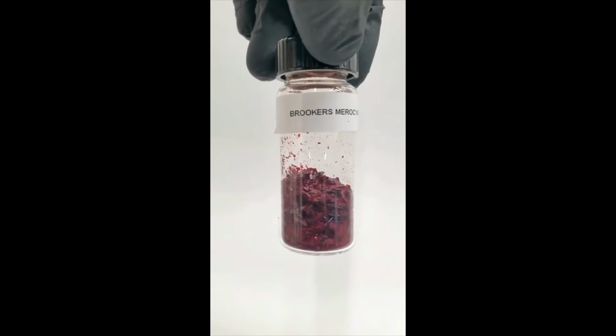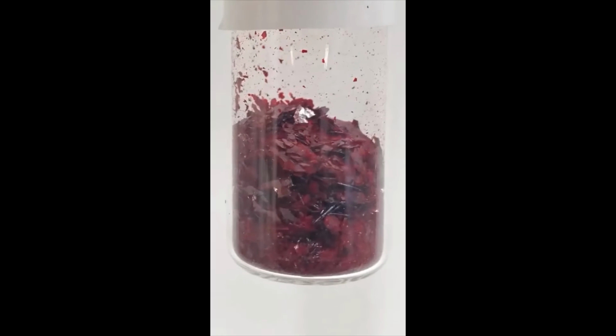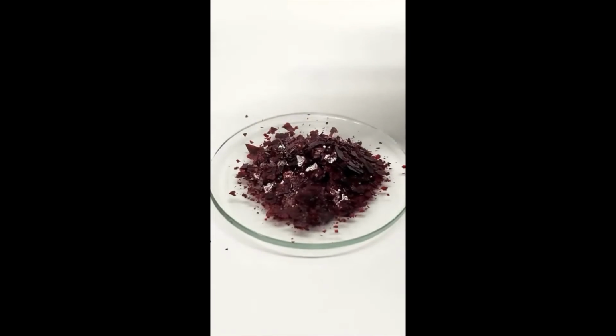Here I have something called Brooker's merocyanine. I made it a couple of years ago on my main channel, and what's cool about it is that it's sulfatochromic. This means that the color it makes when it's dissolved depends on the solvent.